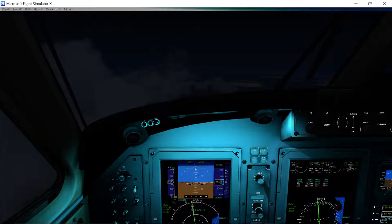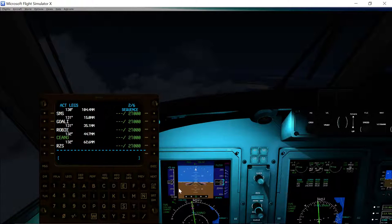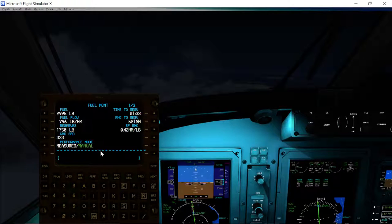Los Angeles Center, United 1073 at flight level 270. United 1073, Los Angeles Center, Roger, good evening, lower here in less than 20 miles. Roger, United 1073. American 1143, departs Santa Monica on a 070 heading, after Santa Monica down to 4,000 back to the approach. Departs Santa Monica 070, and after Santa Monica, down to 4,000, American 1143.